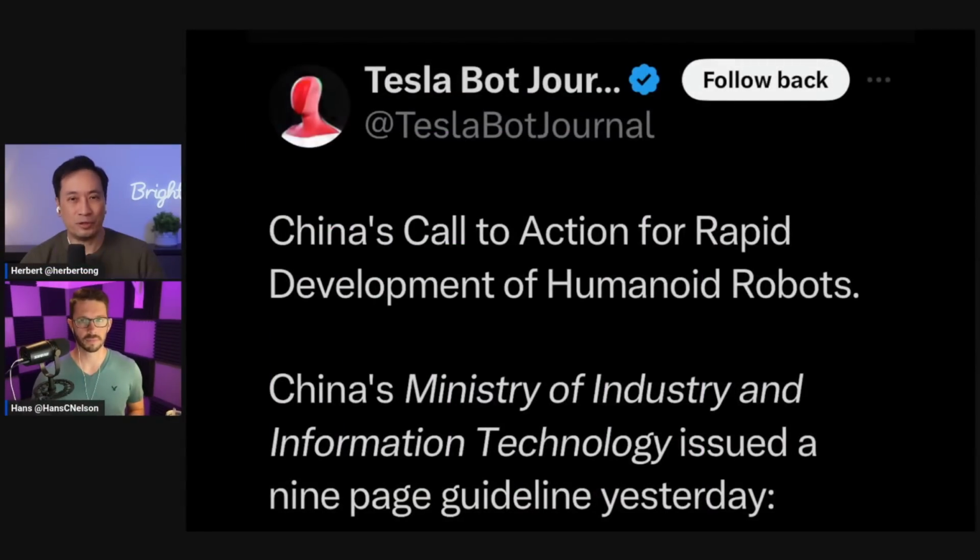Okay, very exciting. So this next bit of news I think is very important, but you can tell me if it sounds important. This is the government of China talking about humanoid robots. Tesla Bot Journal shared this information this morning that the Chinese Ministry of Industry and Information Technology issued a 9-page guideline, China's call to action for rapid development of humanoid robots.